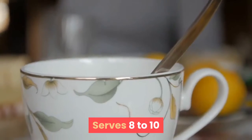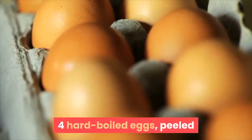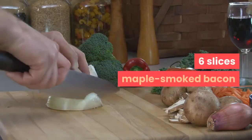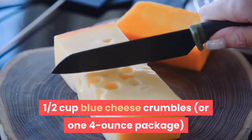Serves 8 to 10. 6 large red potatoes, unpeeled. 4 hard-boiled eggs, peeled. 4 small green onions, thinly sliced, white and light green part only. 6 slices maple smoked bacon. 1/2 cup blue cheese crumbles, or 1 4-ounce package.